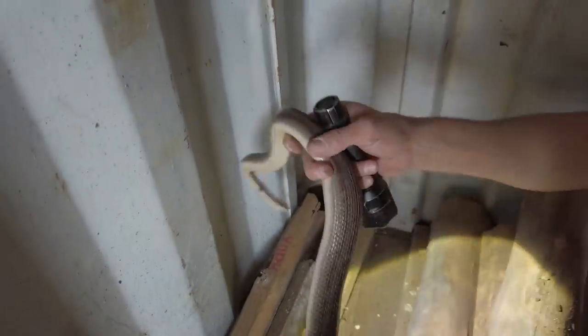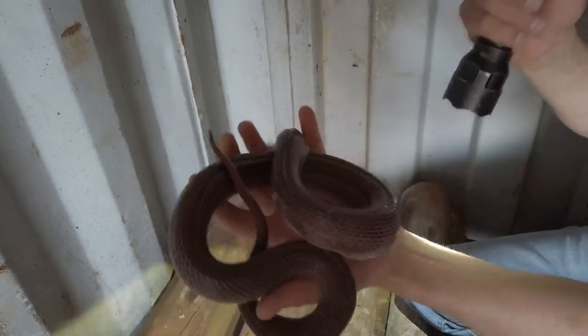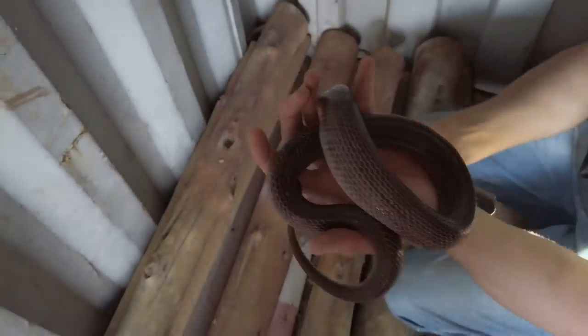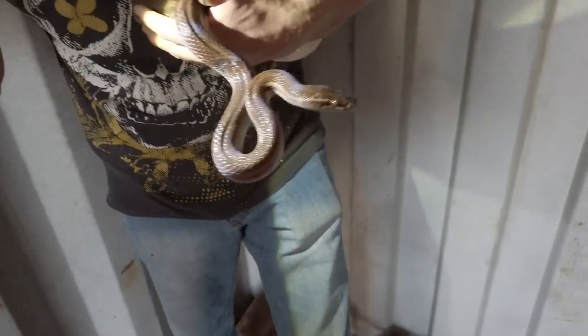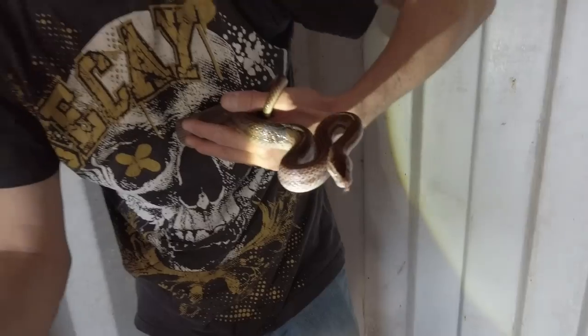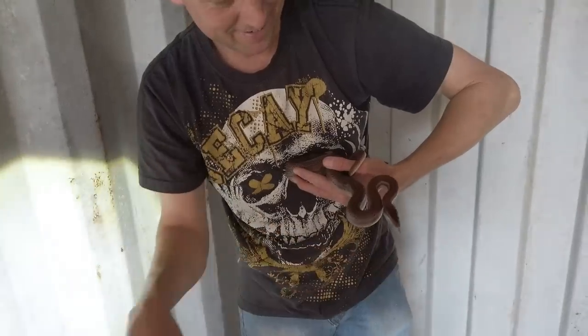Fat girl. She's been eating very well. You can see she's full of food. What is it? It's the brown house snake. Hey snake. Haven't got the best lighting in here. It's probably gonna strike towards the camera. Oh, are you videoing? You're gonna bite me? Yeah. Oh, good.